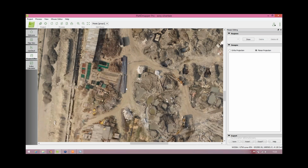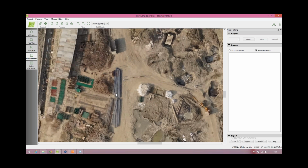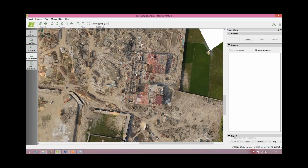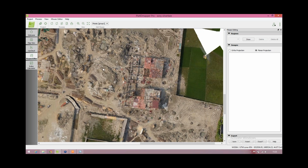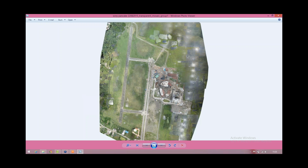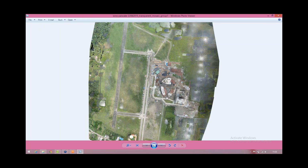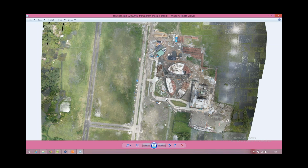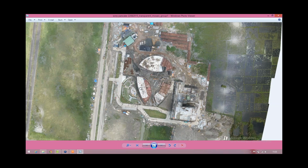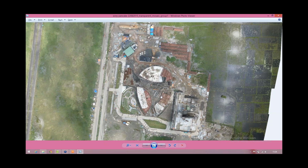There's a couple of people walking around here. It's too pixelated to make them out. The building under construction. So that's the construction area. I'm also going to just quickly show you a newer mosaic that we've done over this area, which was flown about 3 or 4 weeks ago. And you can look at the progress. And this is pretty much what our customer is looking for. He wants to look at the difference with this versus what's been achieved in the past 4 weeks.